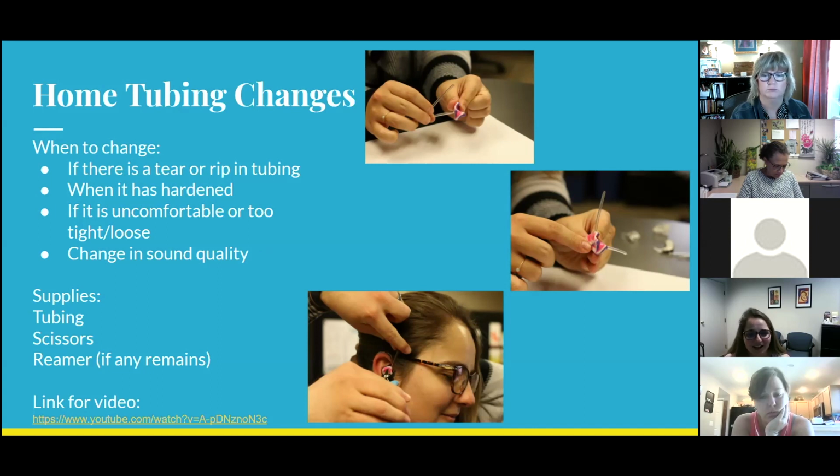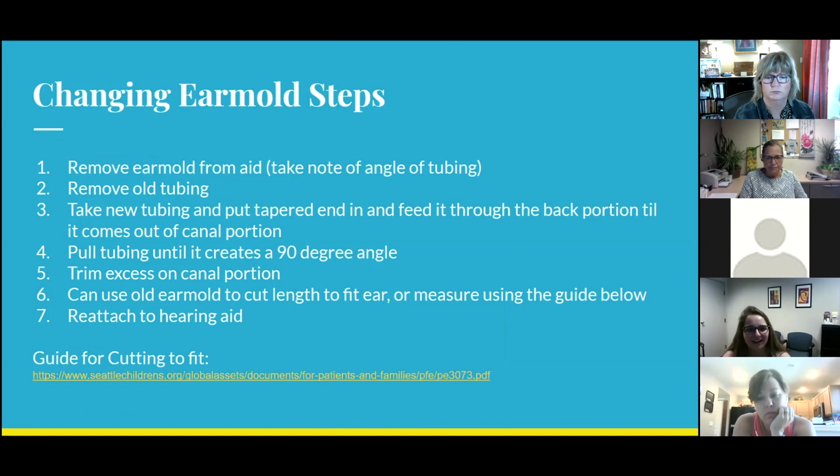But the supplies you need are actually not too much. You would need the actual tubing pieces, usually you can get from your audiologist, some scissors, and in some cases, maybe a reaver if you get some tubing stuck in that ear mold, but that's not usually the case. There's a link for the video on the bottom, which puts you through the steps completely. I have some photos here that trace the outlines too, where you're going to take the tubing, push it through till you get about a 90-degree angle, then you'll work on fitting it to your child. So here are the basic changes for ear mold steps, and then a guide for how to cut it. I know this is a little bit difficult to explain in words, but there are videos there and they're incredibly helpful in how to do this yourself.